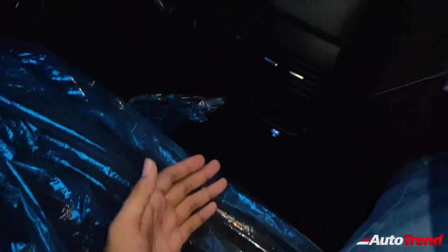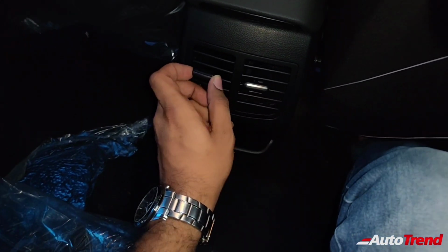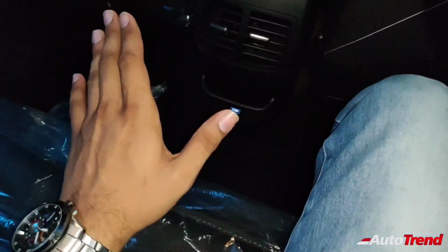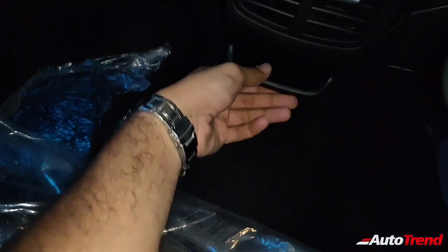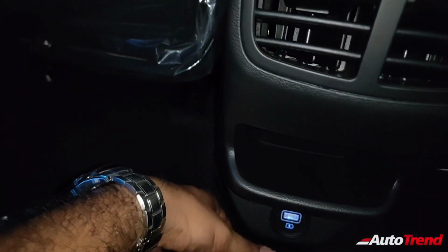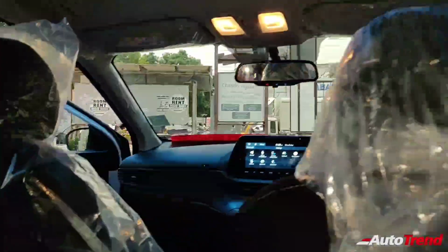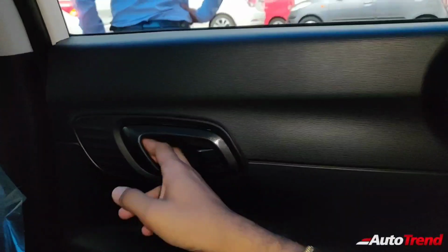Now apart from rear armrest, you also get rear AC vents, which are of course available even from the Hyundai Santro, so no question over here. The i20 was always going to get rear AC vents. And just below that you also get a USB smart charging port, which is going to be really very convenient for rear seat passengers as well, and there is also a storage pocket for your smartphone. So that was all.